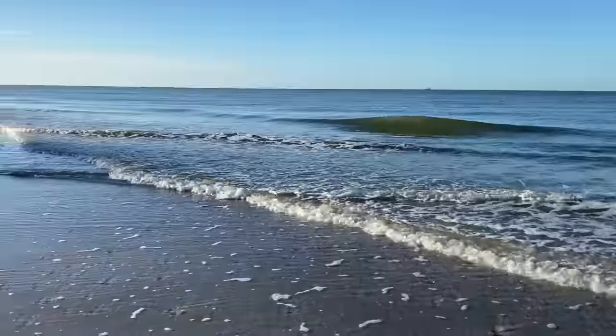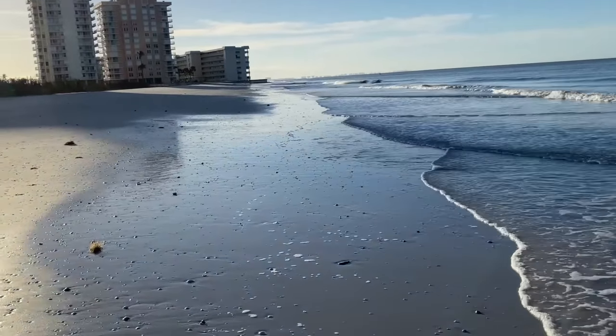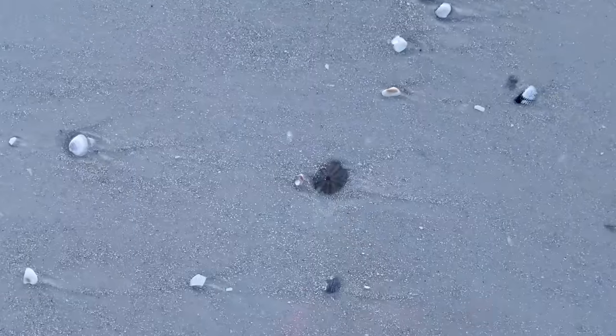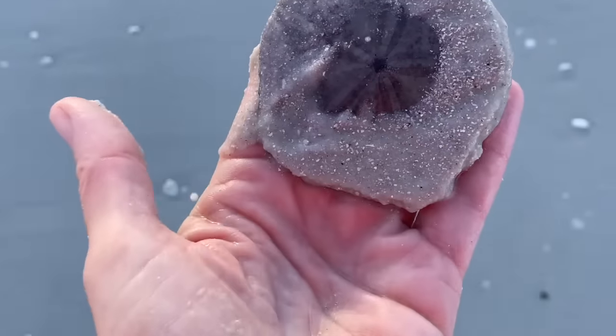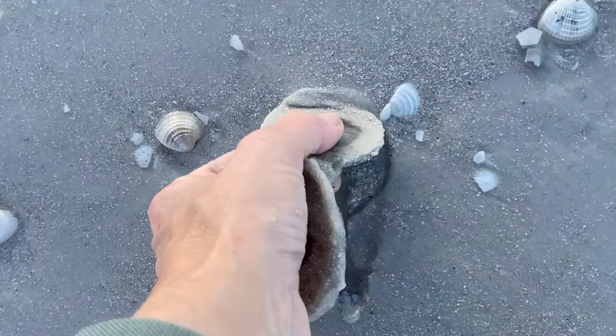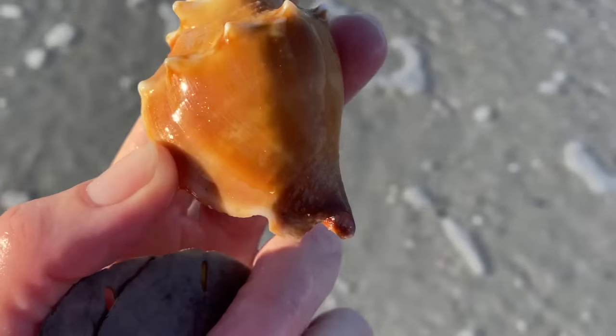Love that pier. The birds like to hang out there. I always have to say hi to the pier as I make my way down to my favorite part of the beach. Another sand dollar. So yeah, wow. Okay, yep. I can't believe they're still here. That was 2.5 weeks ago.